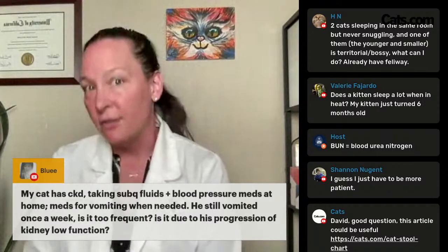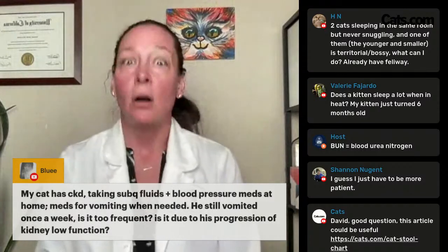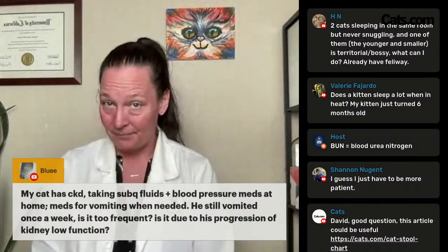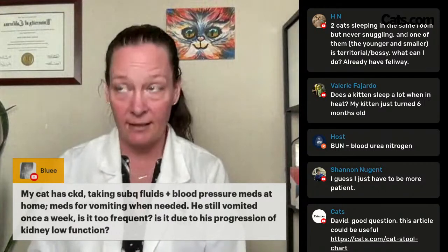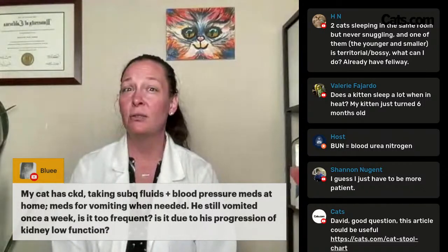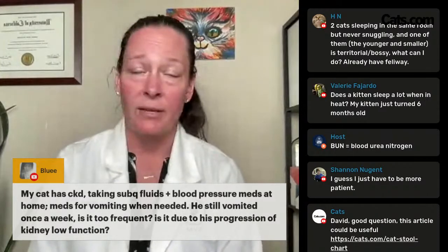Otherwise, right? Are they losing weight? Is there soft stool? Are they eating? And then as far as vomiting once a week, is that too much? Depends. Depends on how advanced the kidney issue is. If your cat is minimally advanced in kidney disease, vomiting once a week is probably too much. Vomiting once a week is too much anyways. Nobody wants to deal with that.